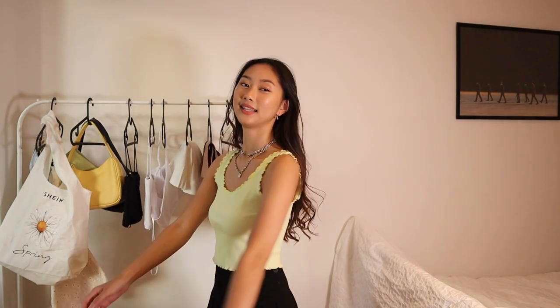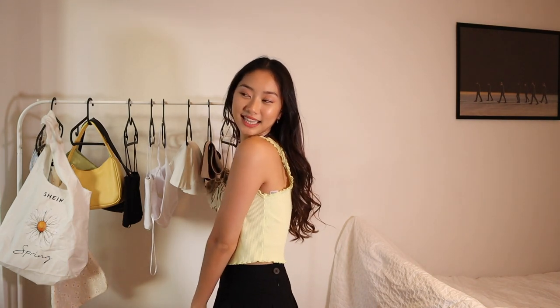So this is the last top. It's exactly the same as the lilac top that I showed at the beginning. But then in this bright green yellow, I guess. And yeah, that's the last top that I wanted to show you guys. The last piece that I want to show you guys.